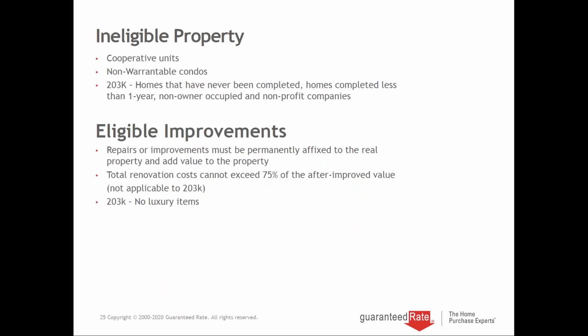So we have a lot of opportunity out there for your buyers. Ineligible properties are co-op units, non-warrantable condos, and then homes that have never been completed, which 203K doesn't allow. They do allow that on our home style. So I'll match up the program with the borrower based on what they're doing.